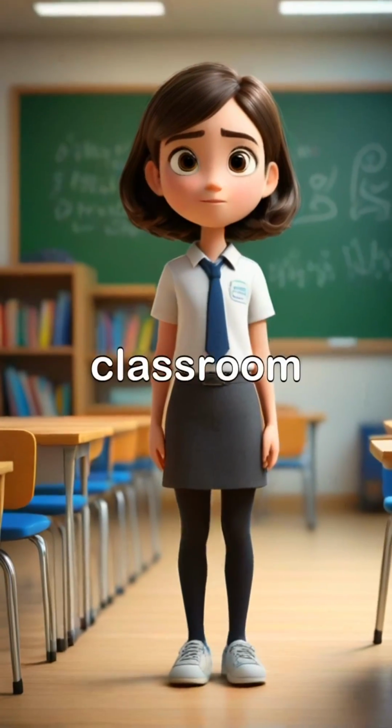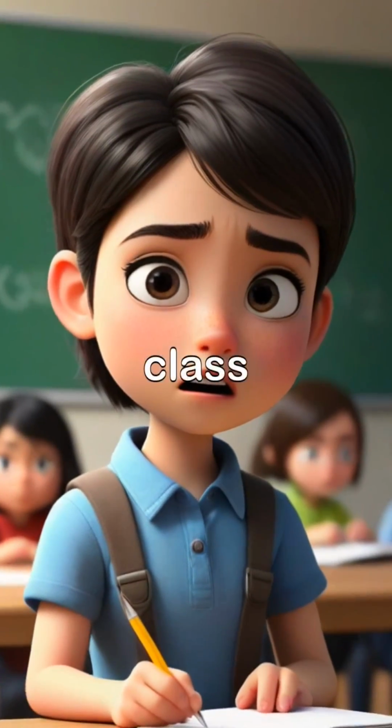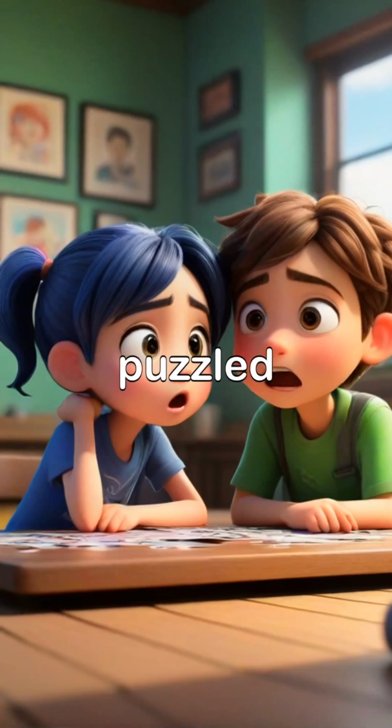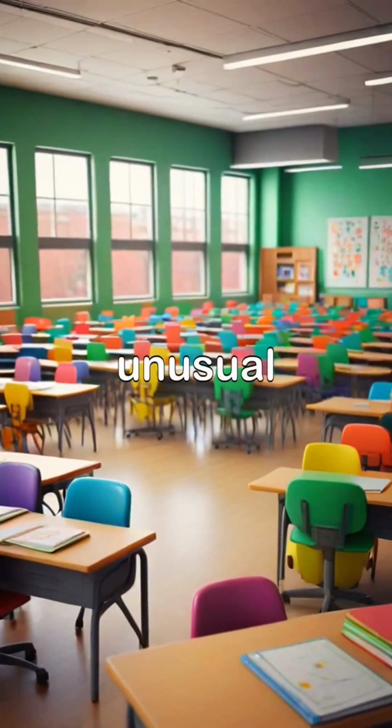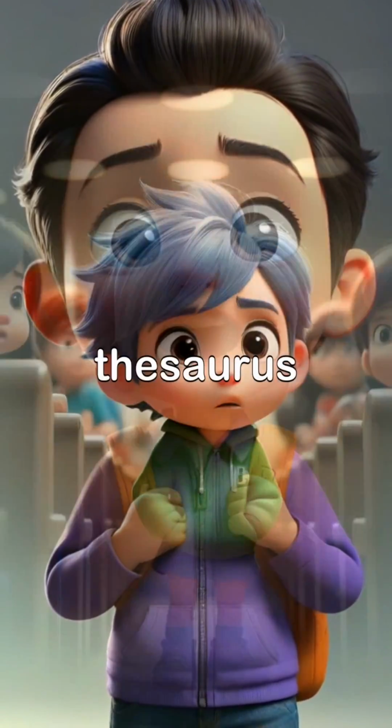In a brightly lit classroom, the teacher stood in front of a colorful bulletin board and began the day's lesson with a curious smile. Raising an eyebrow, the teacher asked the class, "What do you call a dinosaur with an extensive vocabulary?" The students exchanged puzzled looks, their curiosity piqued by the unusual question. With a playful glint in her eye, the teacher waited for a moment before revealing a thesaurus.